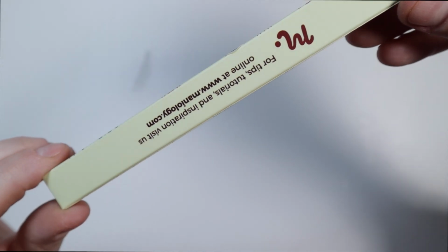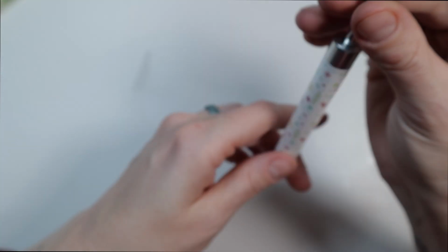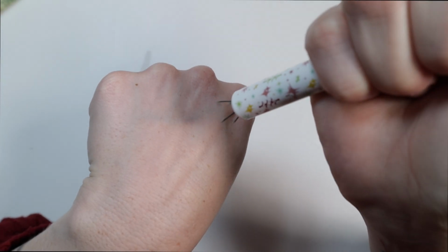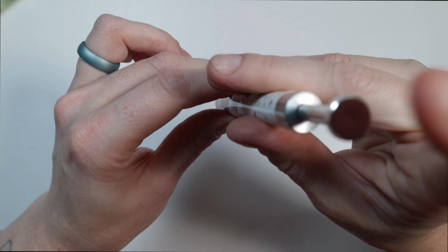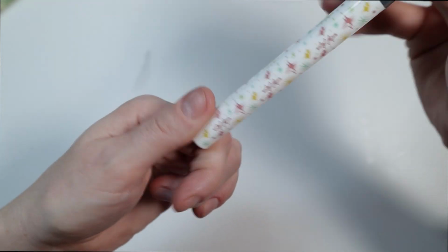The day 6 item, ooh, what could this be? Oh, it's a cotton grabber. You can use this to grab cotton balls and then use that to clean your plate so that way you don't have to touch it. I love it. Oh, that's so cute. I don't have one of these. This is awesome.